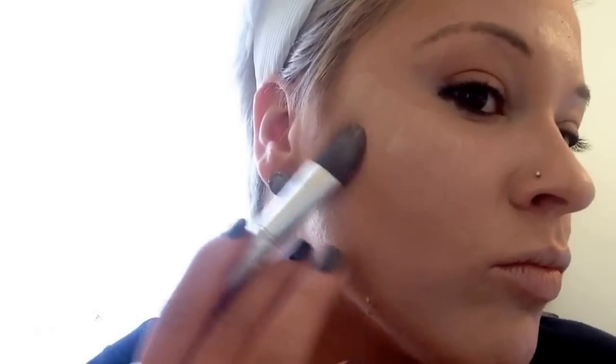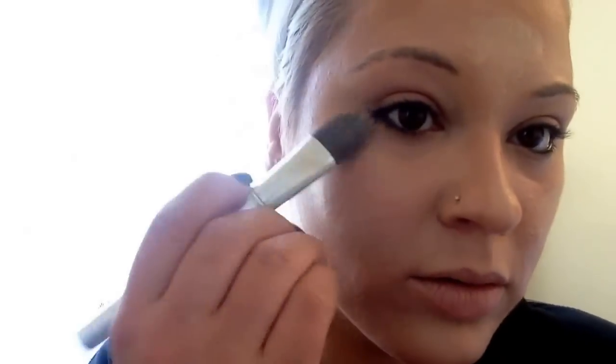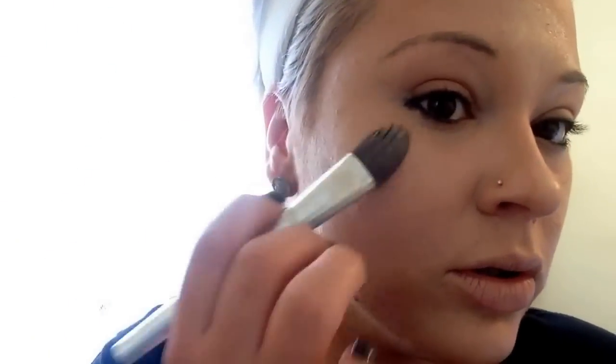Okay, so watch what I do. Look at that. Nobody would know. Wait, maybe they would. There we go. Just tap it in. If you go like this, it's just going to be streaky, different color lines.